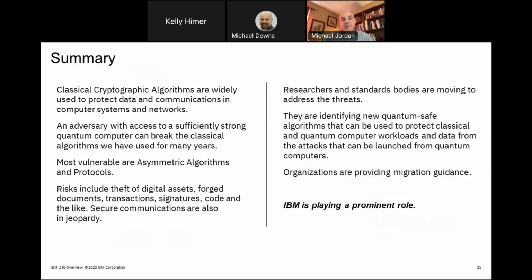So to wrap up, we talked about what we're going to learn at the beginning of this, which is what is the challenge we face and the quantum risk that we're facing. I think we laid that out and articulated that. What is Z16 providing in terms of helping you, and then what is the rest of the industry saying about this? So we covered all those. Hopefully, that gives you a much better understanding of the problem and what the process and path forward looks like. And with that, Mike, I'll turn it back to you, and thank you very much.